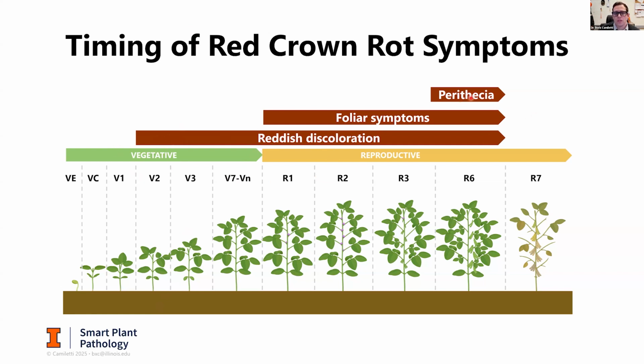And then only the perithecia, you will see them at the end of the season. If you have the right conditions and you go to the field and see this perithecia, okay, you are sure that you have red crown rot, but they tend to disappear. So you may go again the following week and all the perithecia are gone.